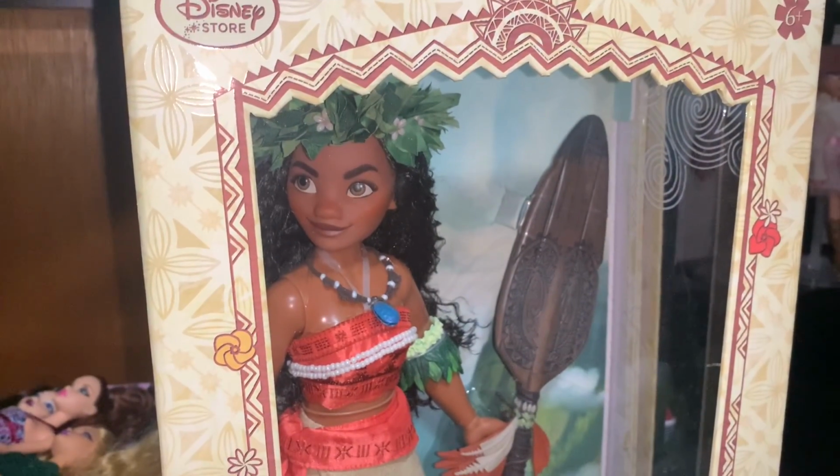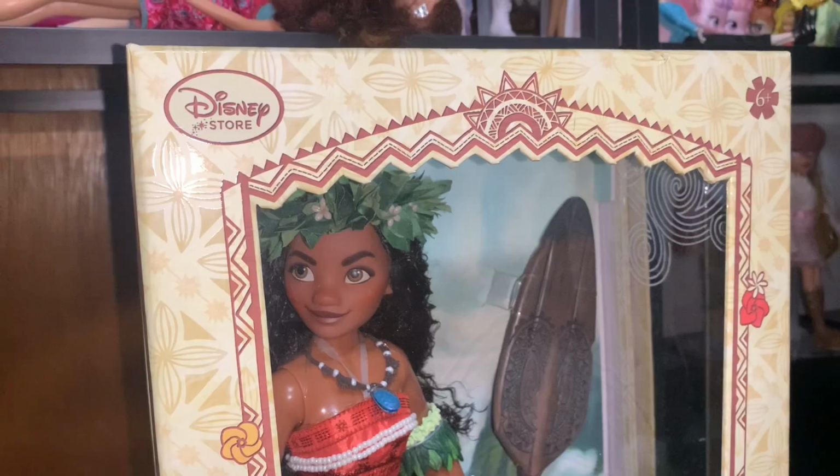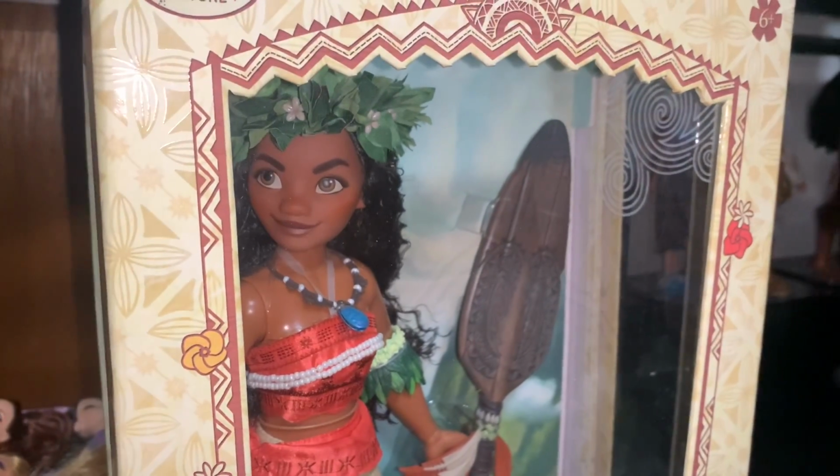Please excuse the astromycines in the back. I was filming a thing with mycines the other day. But anyway, so this is the regular Moana 17-inch limited edition. And this one was in my second doll, actually. I think my second, maybe my third. I'd have to double check.